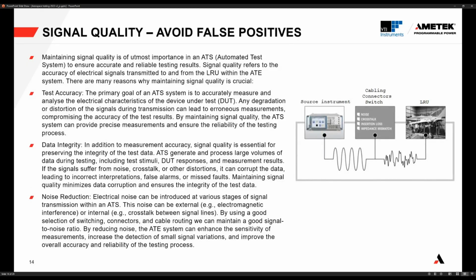So let's have a little look at why signal quality is so important on an ATS, and then we can carry on and understand how we achieve that. Like before, when I said you need, as an example, an 8.5-digit DMM to be able to test a 6.5-digit DMM, your ATS needs to be of a higher signal quality, or a higher resolution, than the device you're testing.